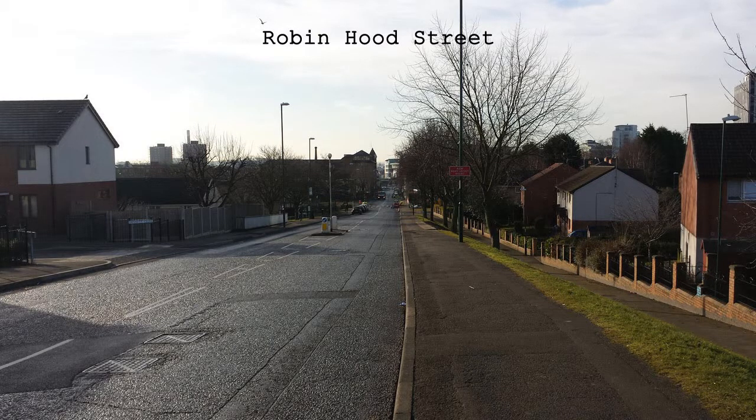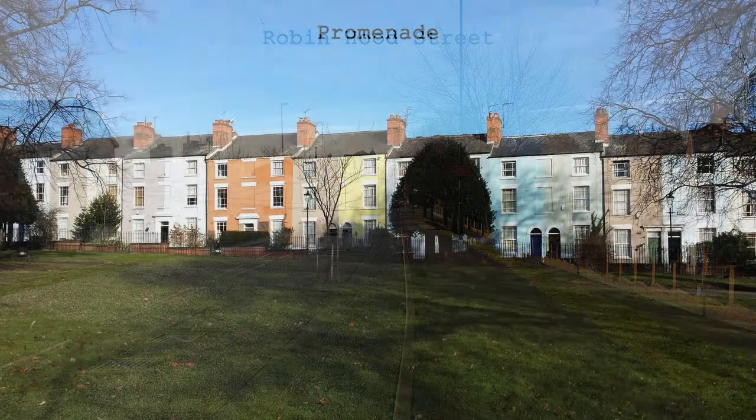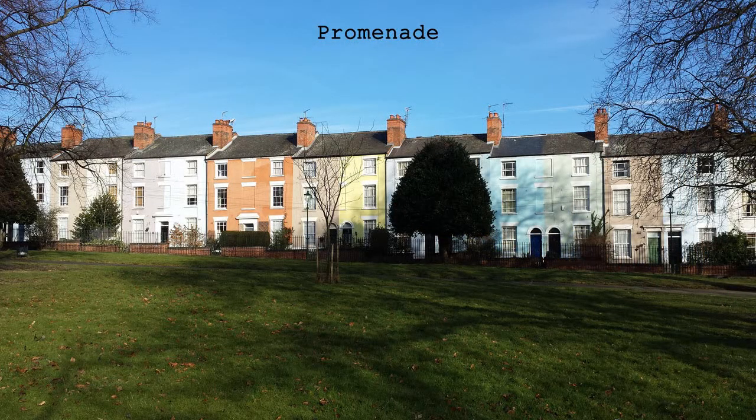When visiting Nottingham Contemporary, I park on Robin Hood Street and walk into town. The walk is uninteresting until you reach the pastel-painted houses of Promenade, situated on the northeast boundary of Victoria Park.